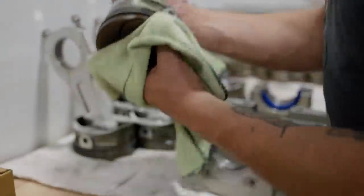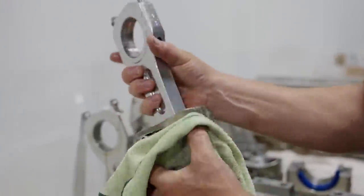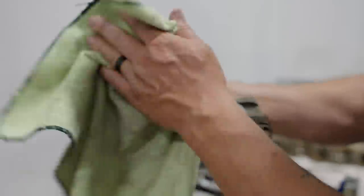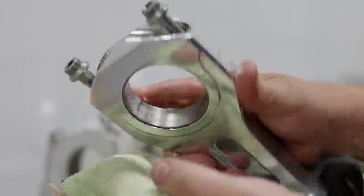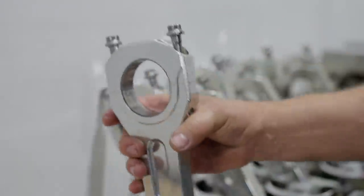The pistons look great. There's minimal scuffing. Everything looks pretty good there. People had questions about the side of the rod, you know, maybe the side clearance was all screwed up. Nope, because this is the side clearance. This is the chamfer side towards the cheek of the crankshaft.